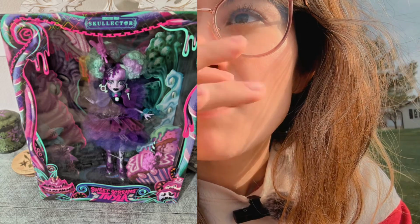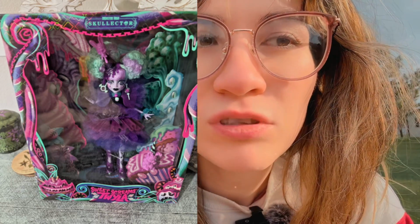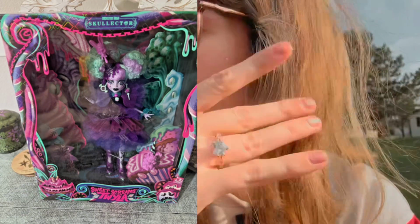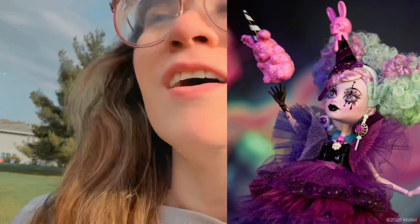She's one of those dolls, if I ever got my hands on her, I'd probably prefer her out of box, even though I do love the design of Twyla's box. And I'm sorry if you still hear all the birds. The birds are very chatty over here.